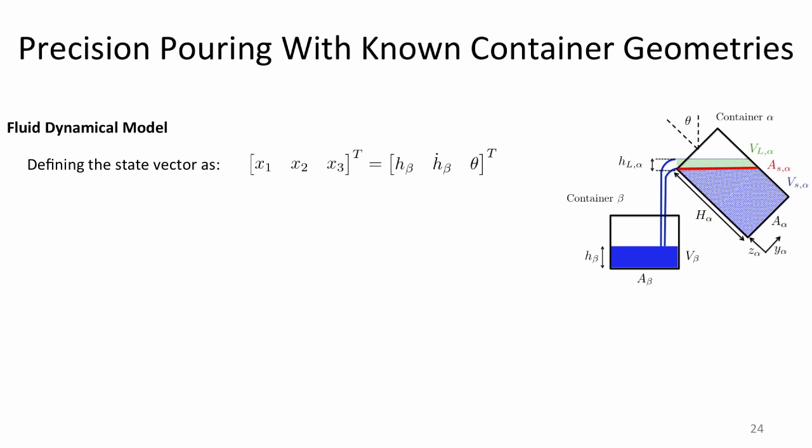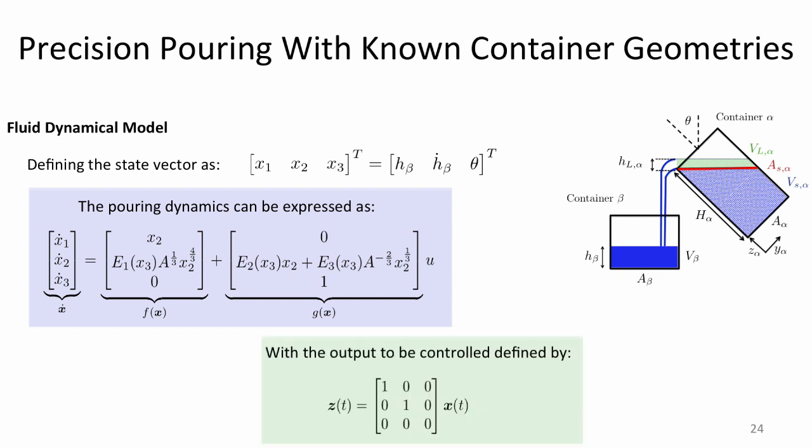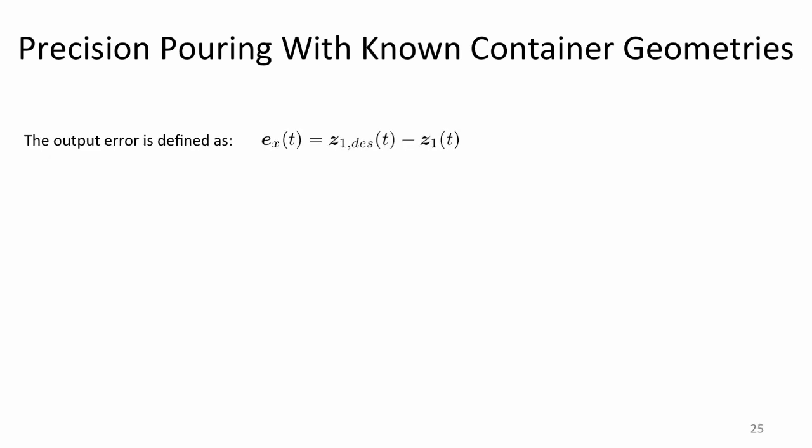So if I think of my state space as the height, its derivative, as well as the angle at which I hold my container, then I can represent this in a very nice model form, which you're probably used to. So x dot equals f of x plus g of x u. And all I really care about is the height inside of the receiver. So I'm going to have an output function that maps from my states to the first height and its derivative.